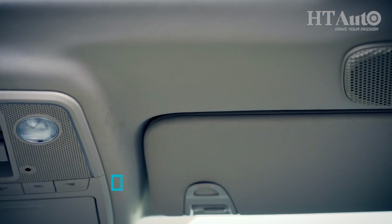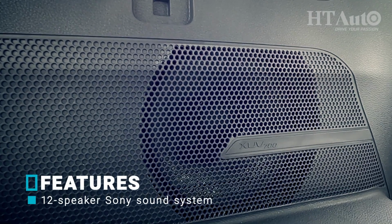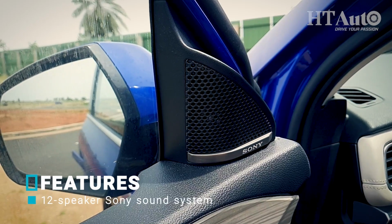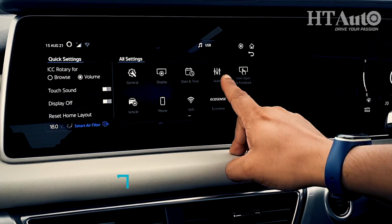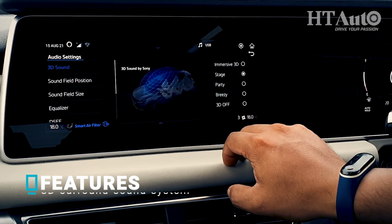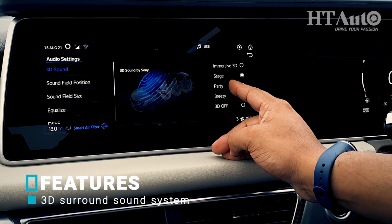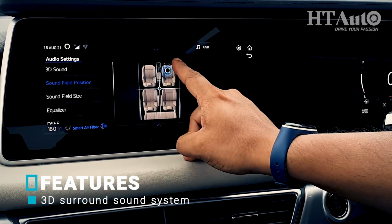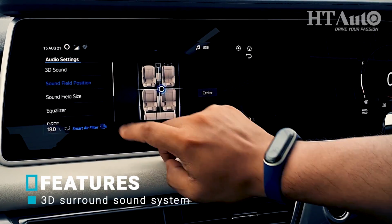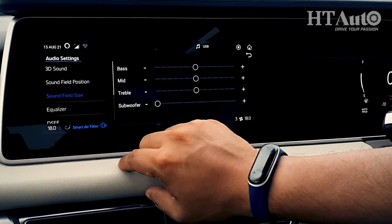The sound system in this car is phenomenal. If at all you go for a test drive, just park the car and enjoy the music. There are 12 speakers all around this vehicle, and it's powered by Sony. And it's also got something called 3D technology. It's got 4 virtual speakers, but that is for someone who's very, very enthusiastic about music. The 12 physical speakers that we've experienced in all the 3 rows are really upmarket and pretty good.